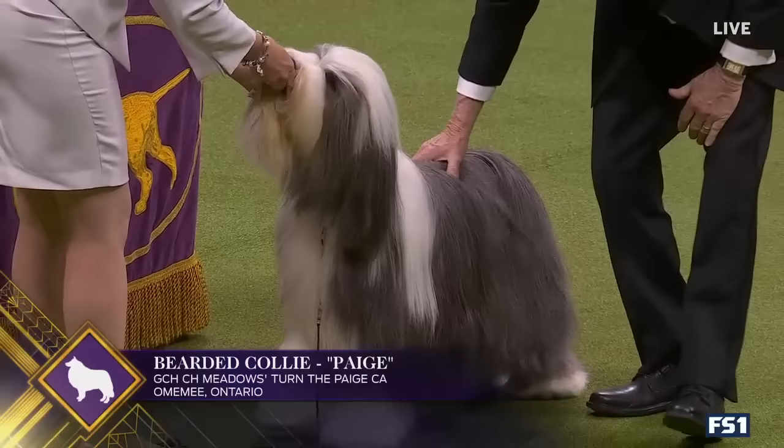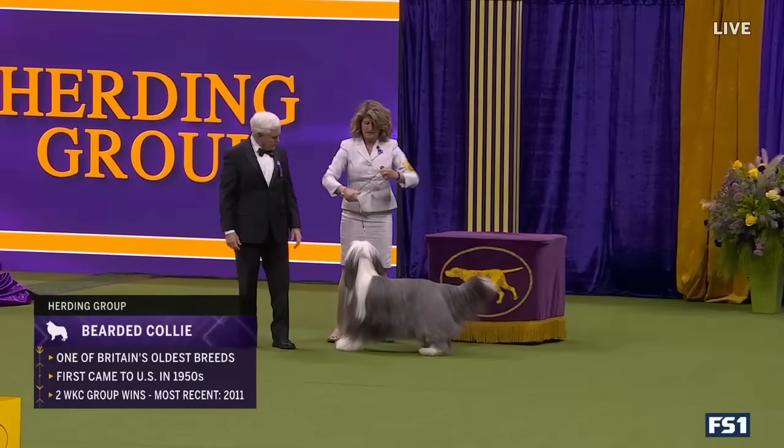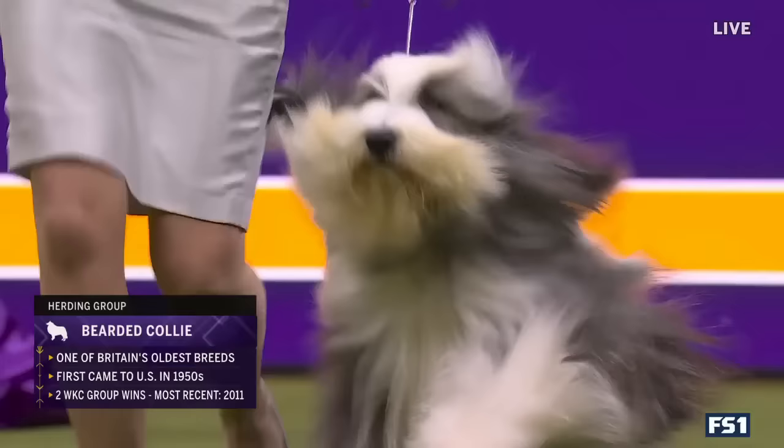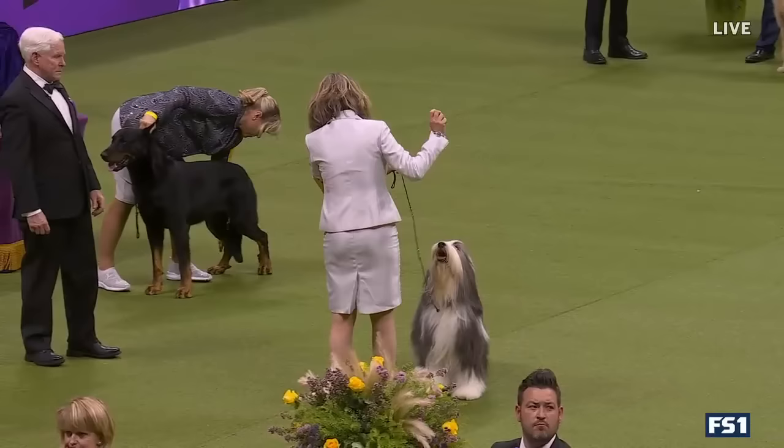Gail, I think you're going to have something to say about this breed. It's kind of close to you, isn't it? It is. This is the breed that my parents bred and I grew up showing and handled for many, many years. And this is Paige, who's being handled by Julie Kempster, who I've known for a very long time. I have as well. I actually showed some of their dogs back in the day. This is from Canada. That's right. Julie Kempster and Bea Sock have been very successful breeders of Bearded Collies and had top-winning Canadian dogs and American dogs.